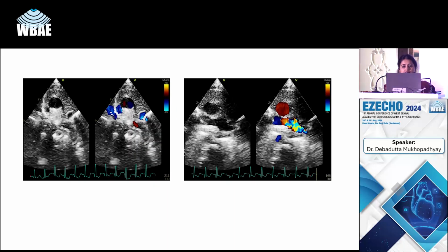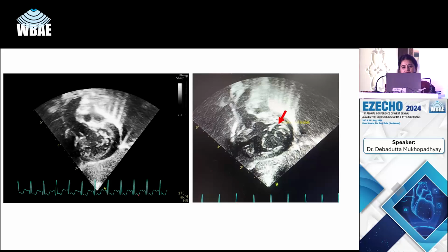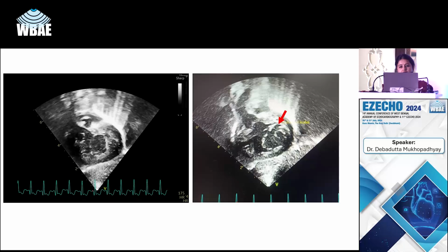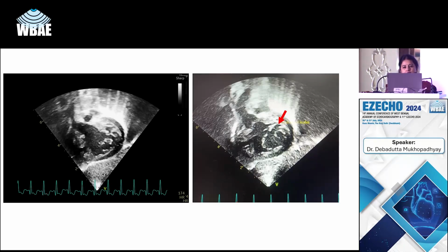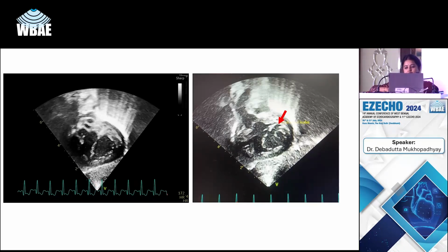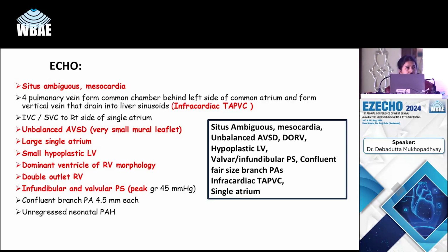And we have the en-face view taken subcostally showing the atrioventricular septal defect and the single atrioventricular septal valve and a very, very small mural leaflet. And that is why the LV portion was very, very small. So it was a dominant RV, AVSD. So this is a very, very complicated diagnosis echo-wise, and the complete diagnosis over here.